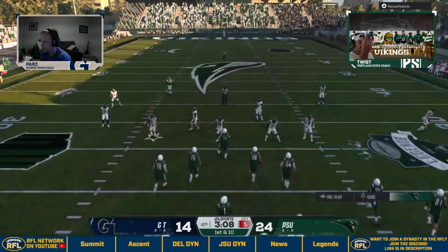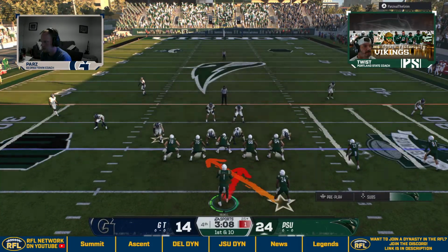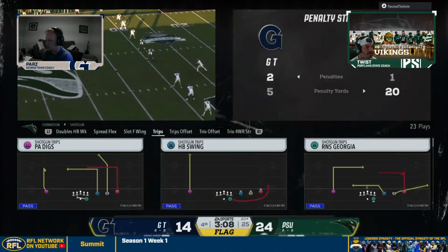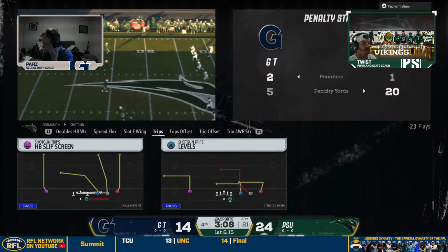Play clock at 5. Is Portland State going to get this play off? Play clock at 2, at 1, and no, they do not. It's going to be a delay of game for Portland State and back them up 5 yards. 1st and 15.